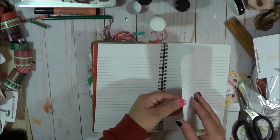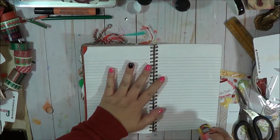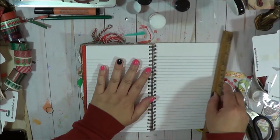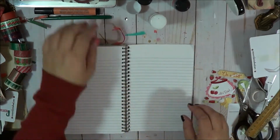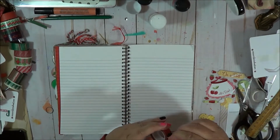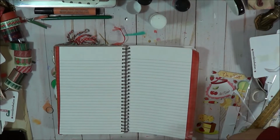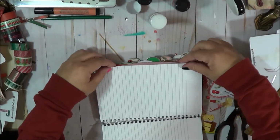Now, sometimes I don't keep up with it by the end of the season. I just go with what it is, and once I start wrapping, it's like, okay, but I do like to have an ongoing list. I'm going to just seal this ending here real quick. See how I prep my pages. I glue, and then I seal with washi.